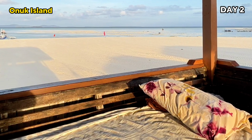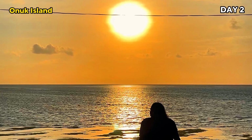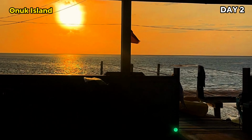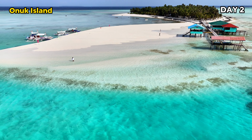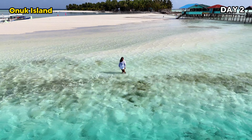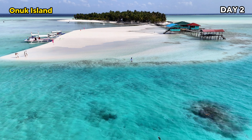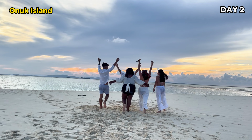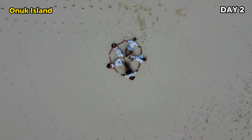We slept on this terrace and had the best sleep of our lives and woke up to this beautiful view. The sunrise is as beautiful as the sunset, guys. The sunset here is crazy. Look! Look! Sobrang ganda ng sunset. As in.